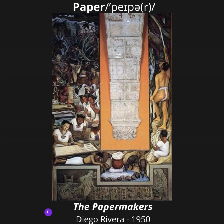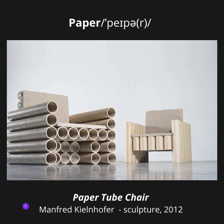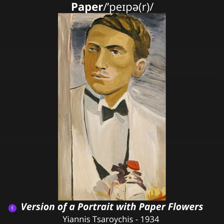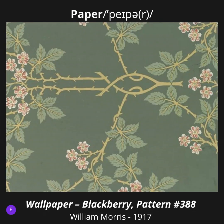The paper makers. Paper tube chair. Still life, oranges and crumpled paper. Version of a portrait with paper flowers. Wallpaper, blackberry, pattern number 388.